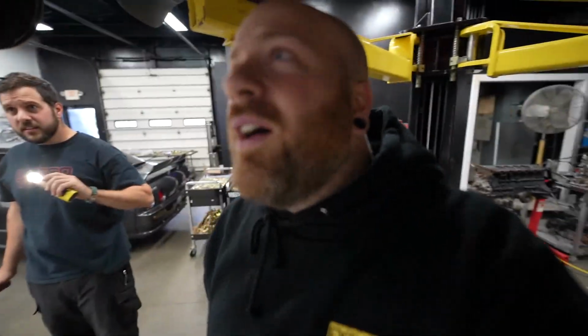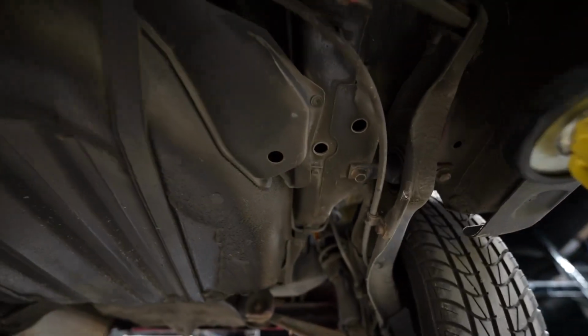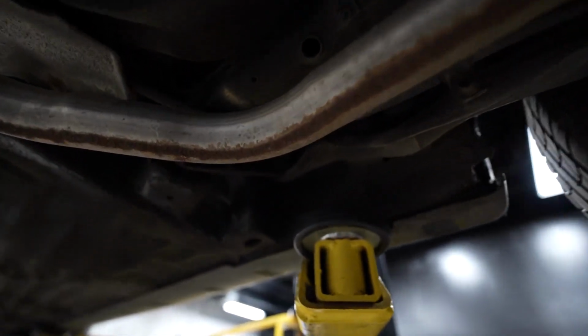Josh is pulling the front end apart. Have you done the pin yet, Josh? Not yet. Special. You excited for that? Always. Underneath this thing looks mint. Need some dry ice blasting, but looks real good. We've never had this in the air, have we? Nope. Nice. All the jack points look good. That's still undercoated.